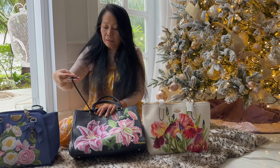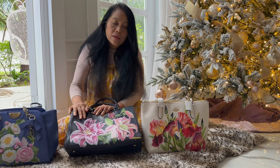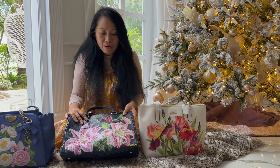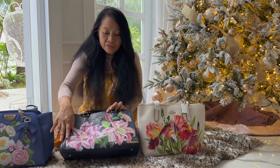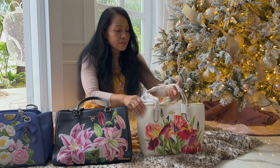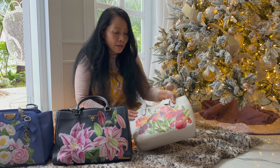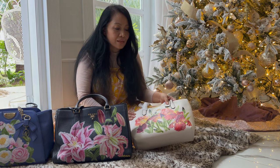and I hand painted with this stargazers, and I just love stargazers. They are very fragrant, and I love painting them. So that's the one. And then this third one is a new small Coach tote bag. So it's a new one, and I painted them with this bearded iris.